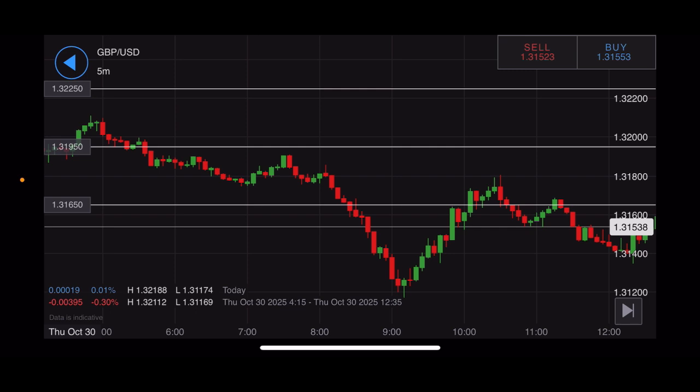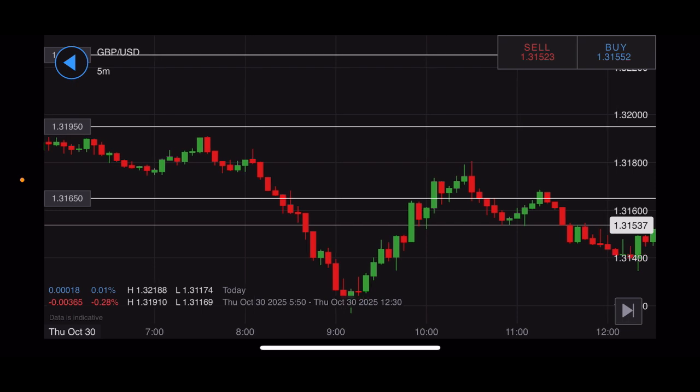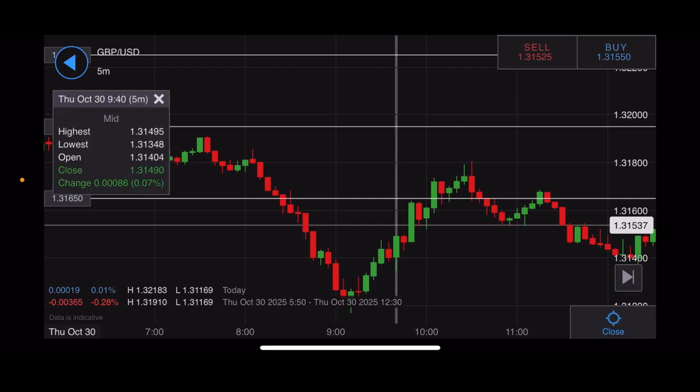So you can probably see that it makes a bit of a bottom here just after 9 and then started going up again. And it's right in that time frame when we entered. We entered during the 9:40 period here, and we did go up.